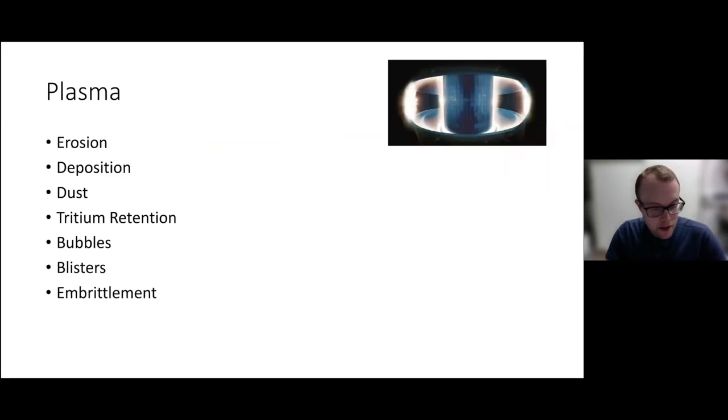The plasma is another key thing. The plasma can physically erode our material, and the eroded material can be redeposited elsewhere in other places of the reactor. That can cause dust as well. The plasma can implant tritium into our materials, which is a problem. And ultimately, this continuous erosion by the plasma can cause, just like with the helium we saw, bubbles and blisters to form in the surface of the materials, and ultimately embrittlement, the loss of the mechanical integrity of the materials. So that's another challenge.